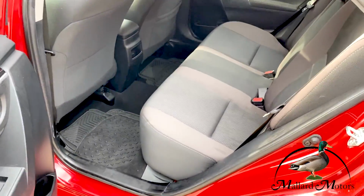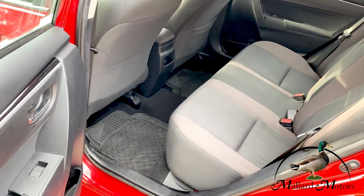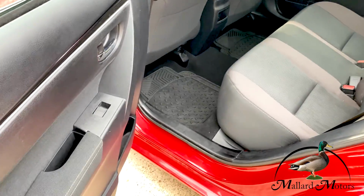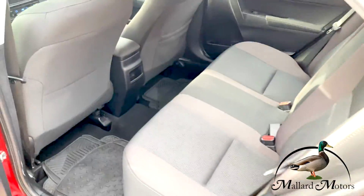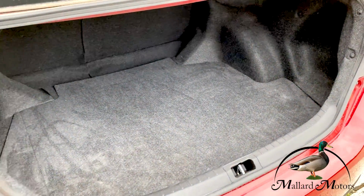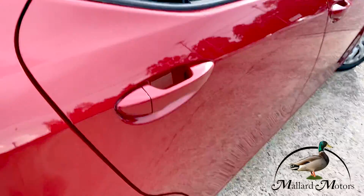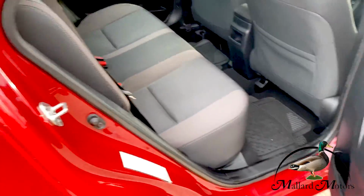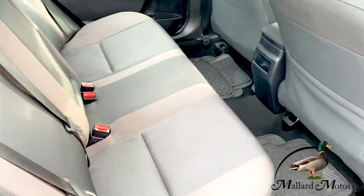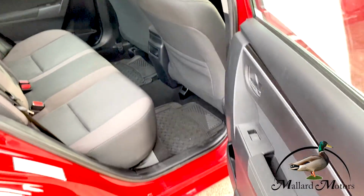Let's go ahead and take a look at the back. 3 seat belts in the back. As you can see, plenty of leg room back there. Floor mats, heavy duty rubber ones. Large cargo area in the trunk. As you can hear, the vehicle is running very nice and quiet. Plenty of room, great gas mileage.